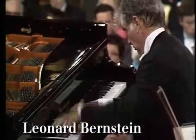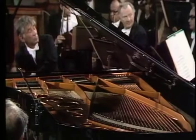Bosendorfer are ambassadors of Austrian musical culture. There has been a development which I would like to call the beautiful singing and, if necessary, also the thunderous piano sound.